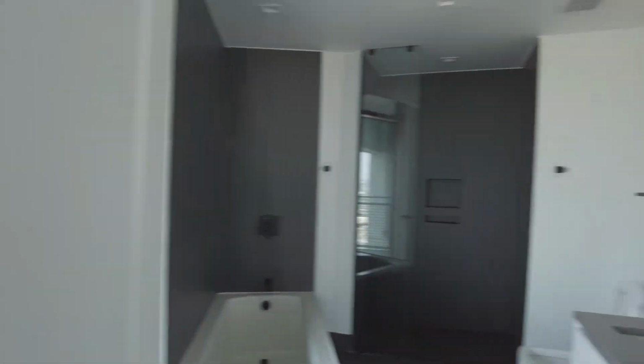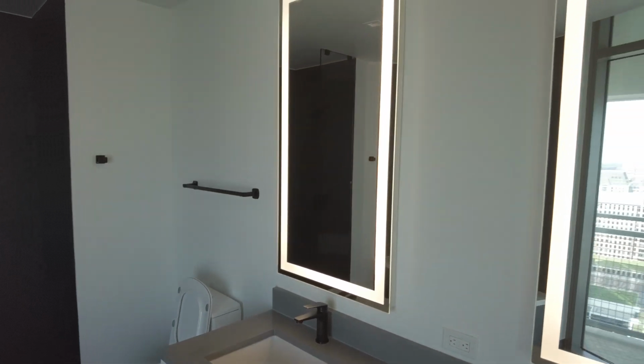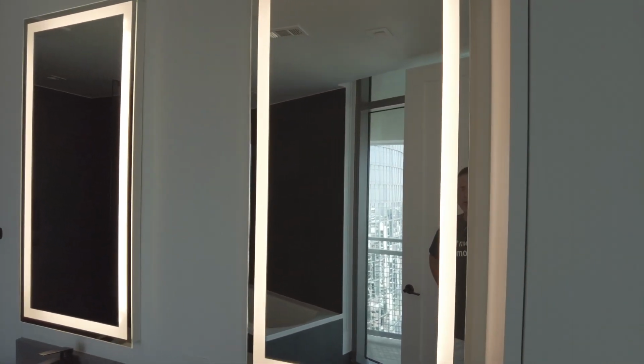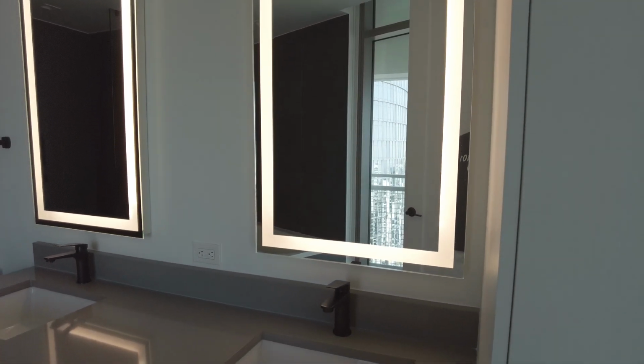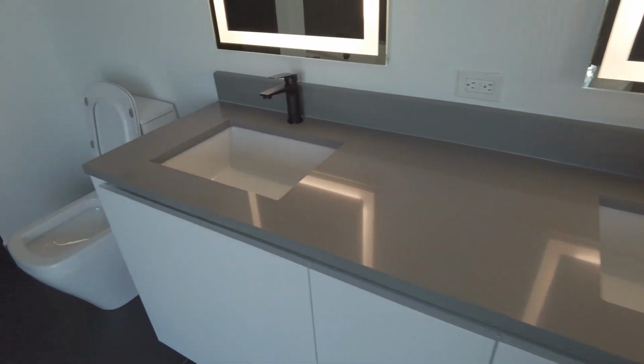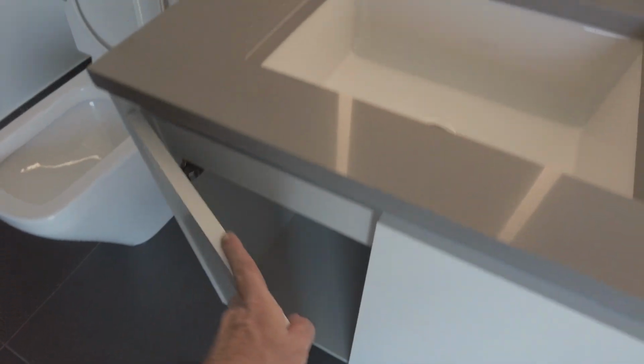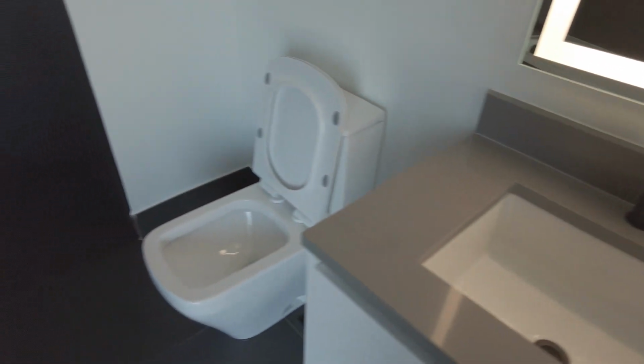I think you're gonna love it. And wow, I'm right. This is so beautiful. Isn't it nice? It's just so sleek, so pretty. I love the outline lighted mirrors, and then the dual sinks. Very simple and elegant, understated, just beautiful. Isn't that lovely? Even the square toilet.